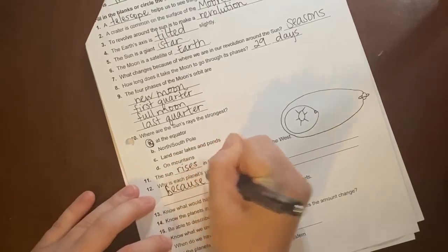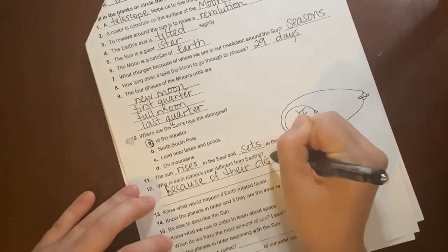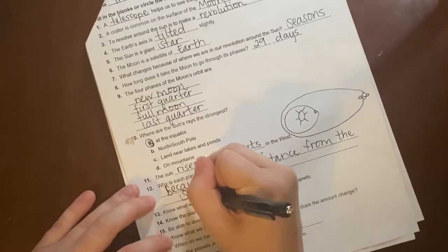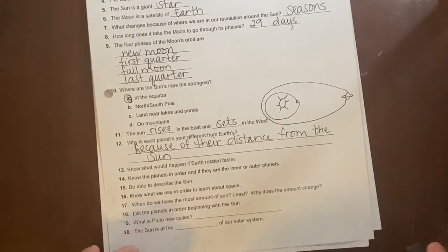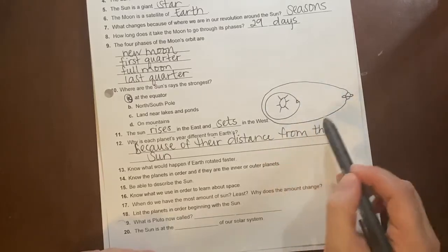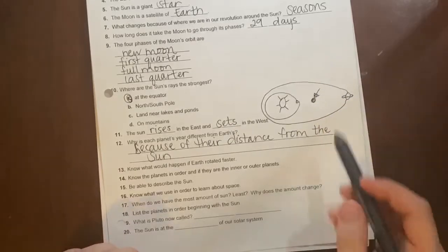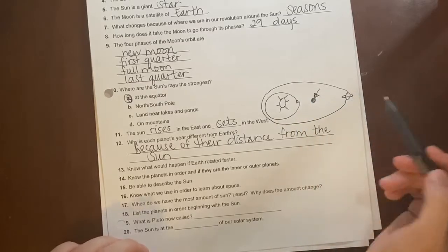So why is each planet's year different from Earth's? Because of their distance from the sun. So their distance determines their length of orbit, and Earth's here. You are here. So Earth would have a longer year than Mercury, but a shorter year than Saturn.